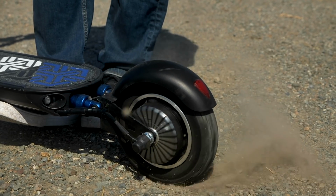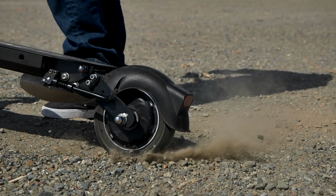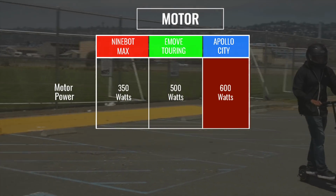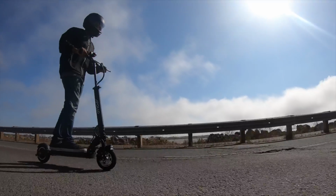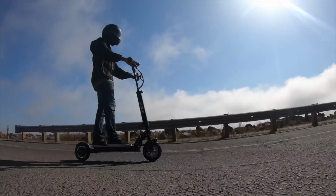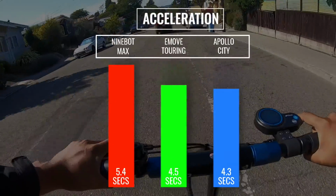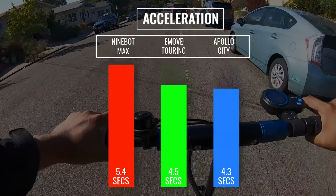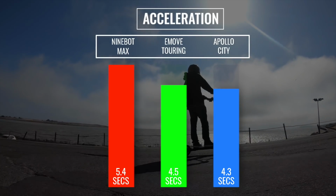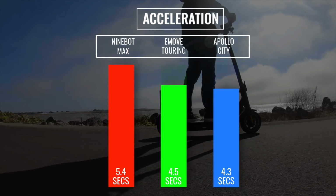Round 3, power. All 3 contenders have a single rear-mounted hub motor. On paper, the Ninebot has the least powerful motor, while the City has the most powerful. But does this paper spec translate into real-world power? Well, yes. For the most part, it does. Acceleration, measured to 15 miles per hour, was won by the Apollo City, reaching cruising speed in 4.3 seconds, with the Touring very close behind. The Max was over 1 second slower.